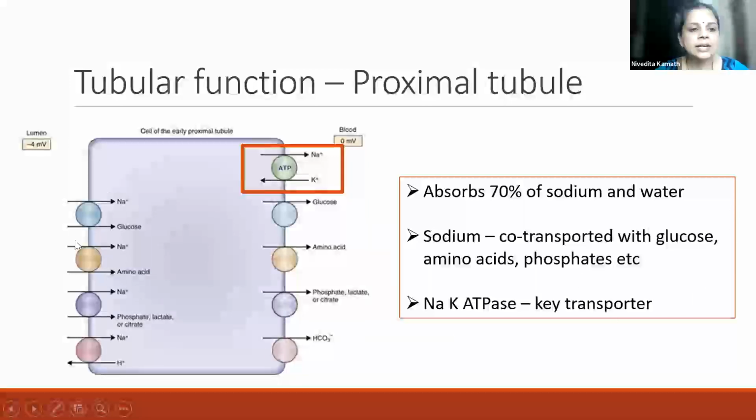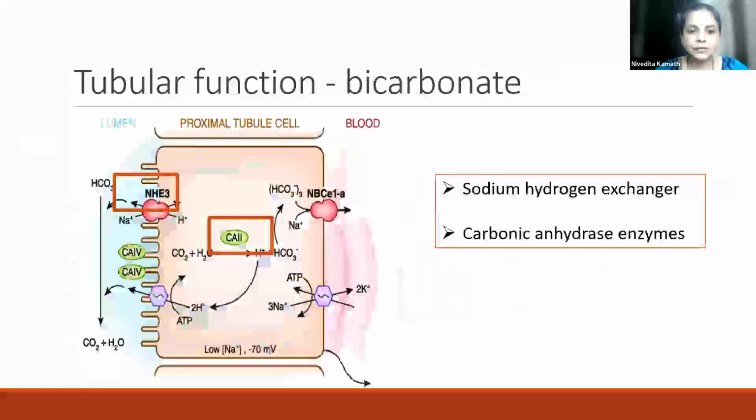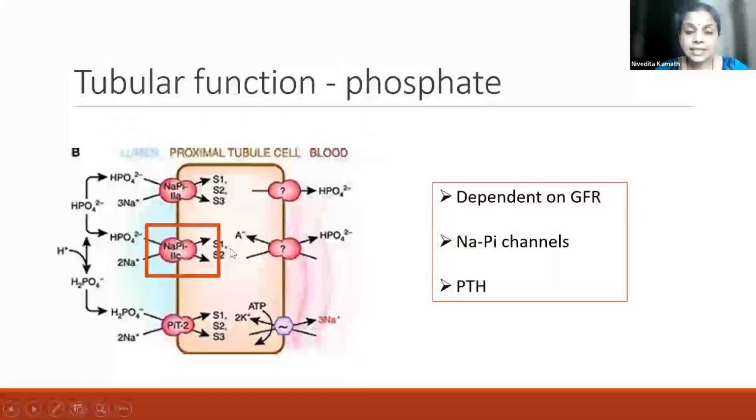But all these are secondary transporters, which are mainly maintained by an electrochemical gradient created by the sodium-potassium ATPase. So this is the main channel that maintains the function of the proximal tubule. It also is important for bicarbonate reabsorption by the sodium-hydrogen exchanger and the carbonic anhydrase enzymes. And let's look at why all this is important to know.